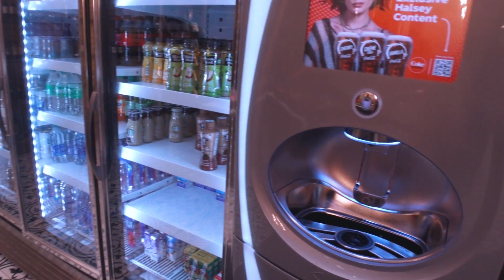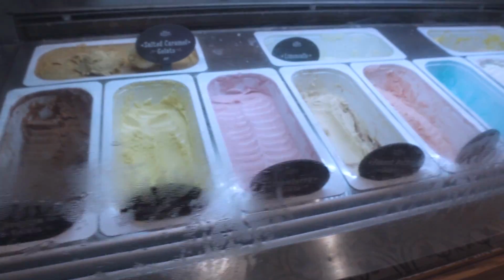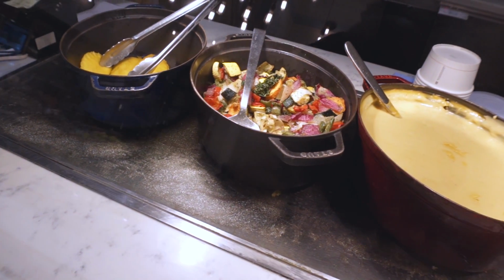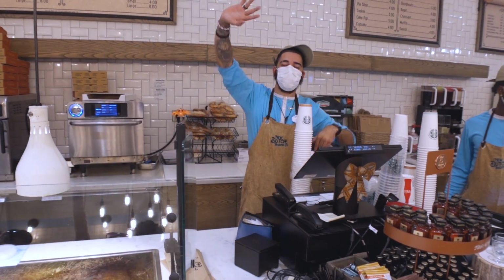And there's your drinks and your freestyle. This is where your handmade ice creams are, gelatos. Here's your hot pots. It doesn't look like they have the mac and cheese, but usually throughout the day they change those.